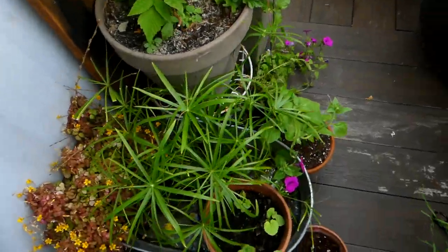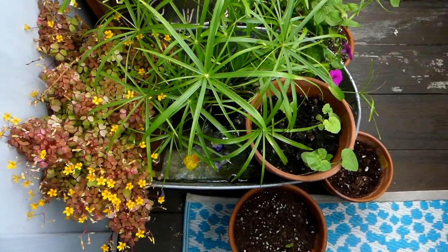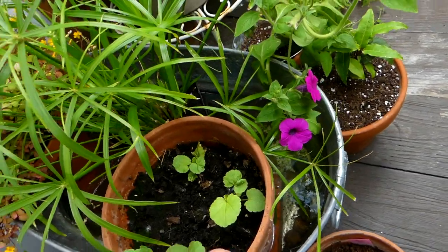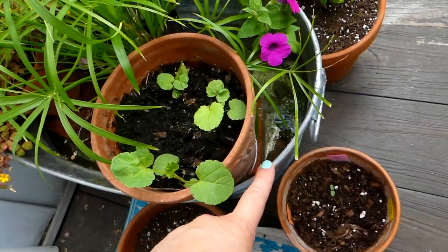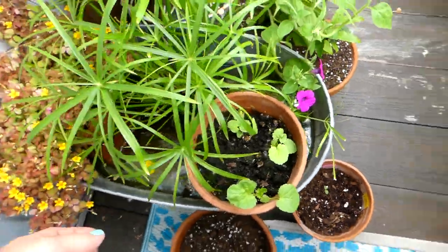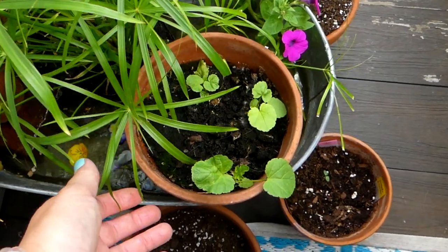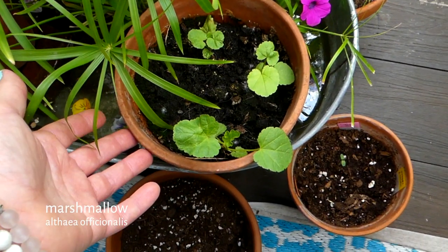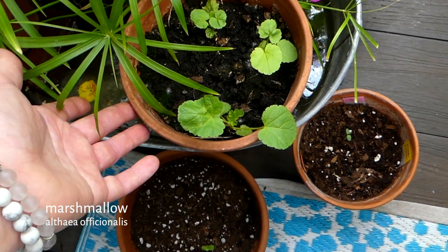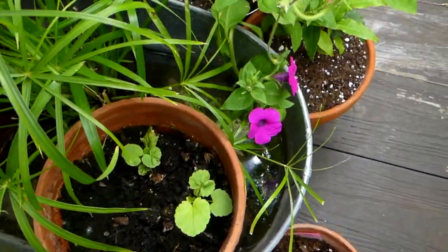Next to it, this is a little experiment from this year. This is my water garden. What I did was I bought a galvanized pail, as you can see. I fill it with water all the time. So I have a couple of containers of flowers in here. I have marshmallow. This is not doing super well this year. Usually it gets much taller by now. It blooms in August though, so it still has time. Beautiful flowers, I really love it.